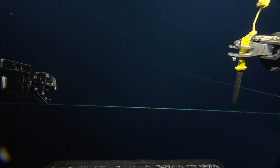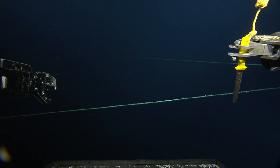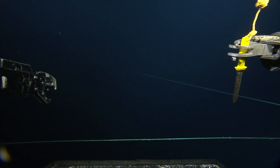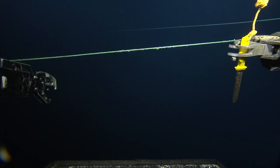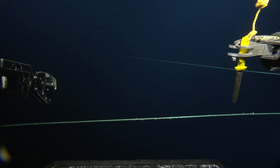So ROVs can take down all kinds of tools. There's cable cutters and all sorts of hydraulically operated tools for very specific missions. We happen to be focused on using this camera system and the Norbit on this dive, and so those things we don't have on board. We've got this trusty yellow knife to get us out of this jam.